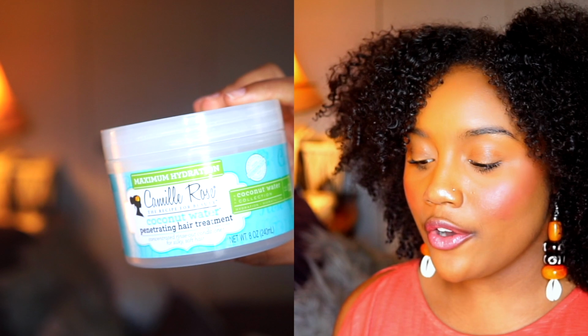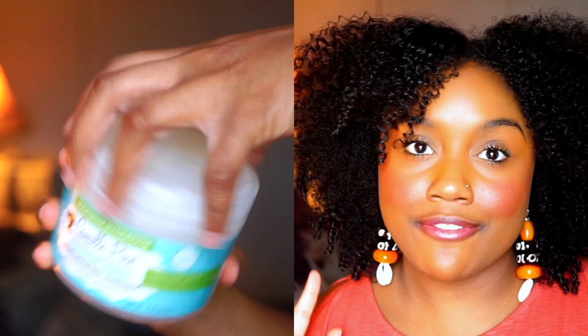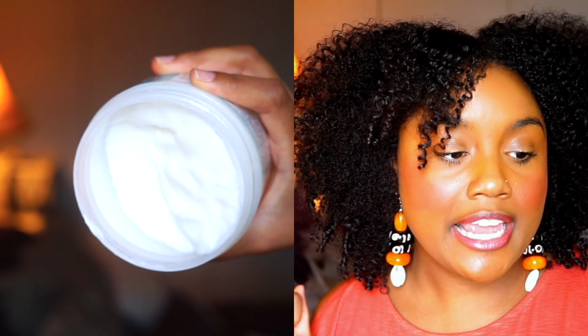No hydrolyzed proteins, really. So I went in with a moisturizing deep conditioner, and this is gonna kind of contradict what I just said, but this is what I had at the time. It's the Camaro Naturals Coconut Water Penetrating Hair Treatment. This is my ultimate favorite deep conditioner for my high porosity hair. I love to use this. It has really good moisturizing ingredients, but it does have hydrolyzed keratin at the very bottom of the ingredients list.